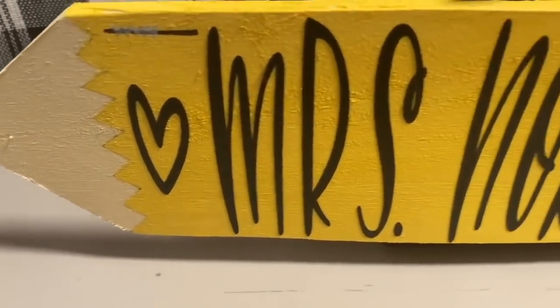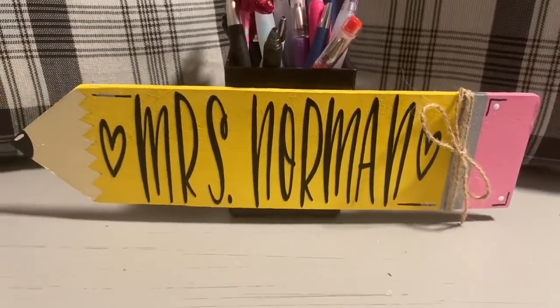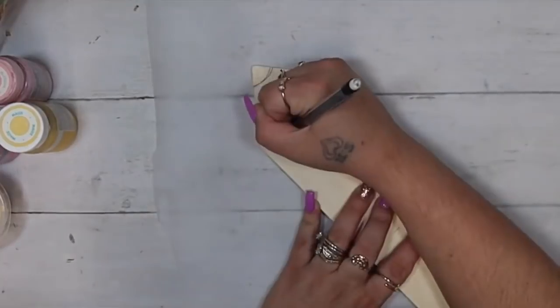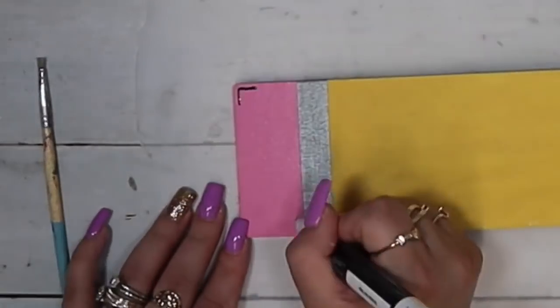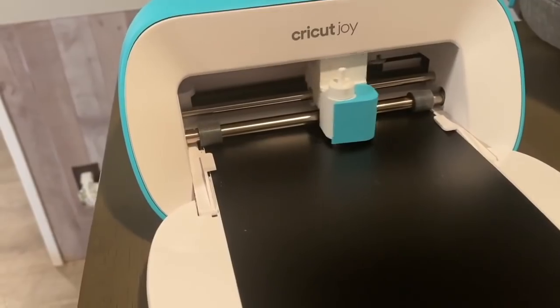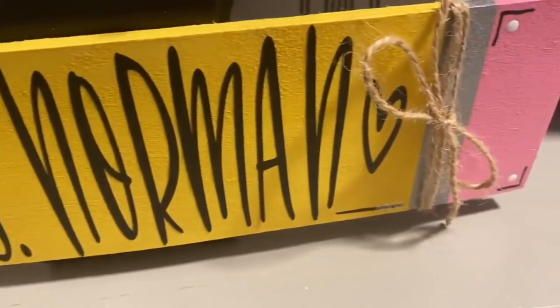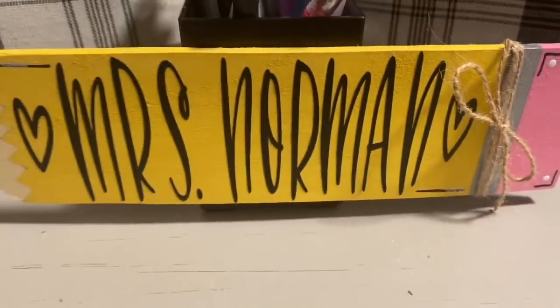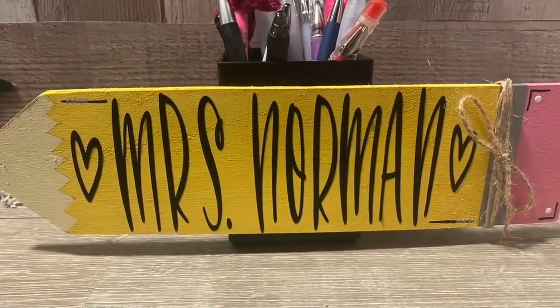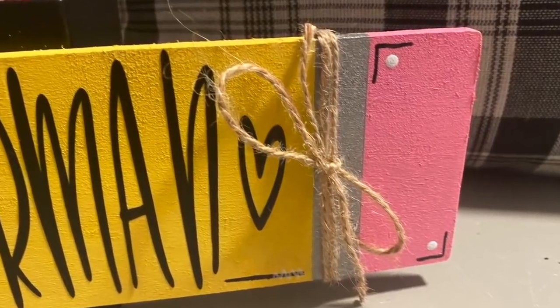This back to school teacher's gift idea was so fun to put together. All I needed were two Dollar Tree items. I took my pencil out and drew this out, and then painted it with my acrylic paint as well as some Waverly chalk paint. And then I took some jute, tied it around the edge where the eraser is, and then I pulled out my Cricut Joy and printed out the name. I did my daughter's teacher, but for her privacy, I did just put my name on there, and look how cute this turned out, you guys. She absolutely loved it, and I absolutely loved making this.